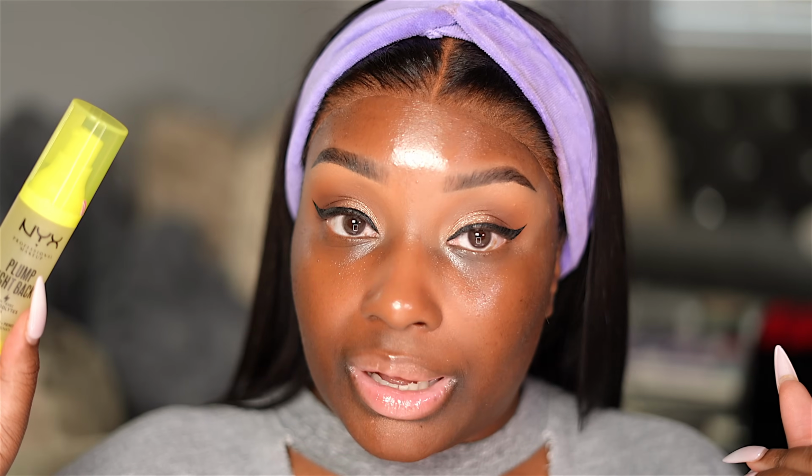So yeah, I'm gonna do the NYX Plump Right Back because I already know this is not going to mess my face up. So let's go ahead and apply the NYX primer. It is very moisturizing. I love this primer. I have used this primer with my higher end foundations and it works bomb with that. So hopefully the foundation I picked out today works bomb too.